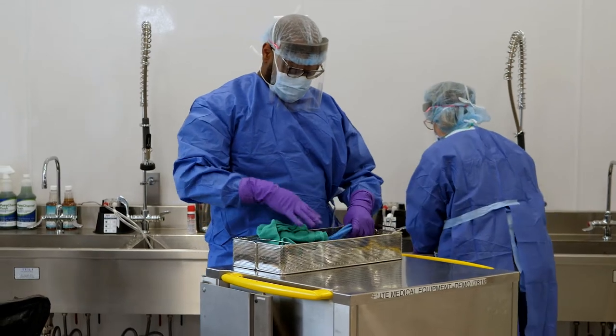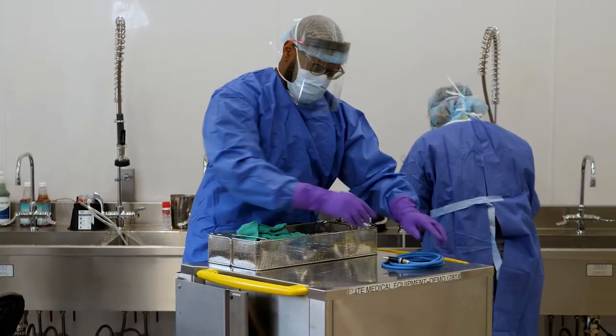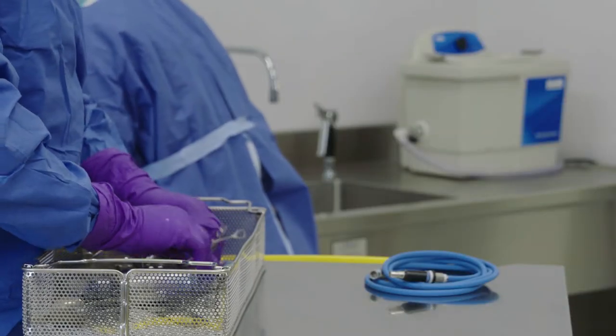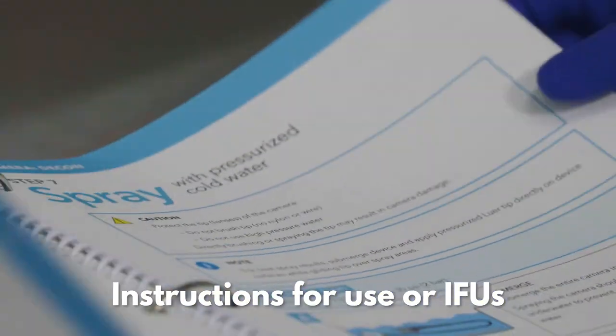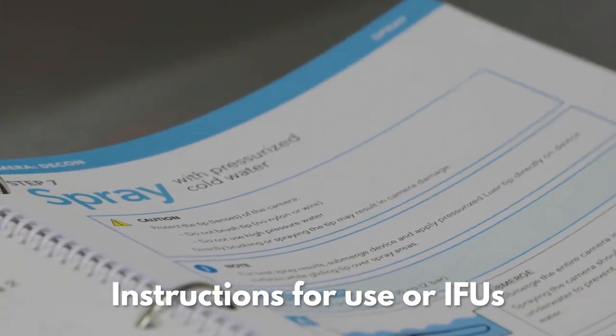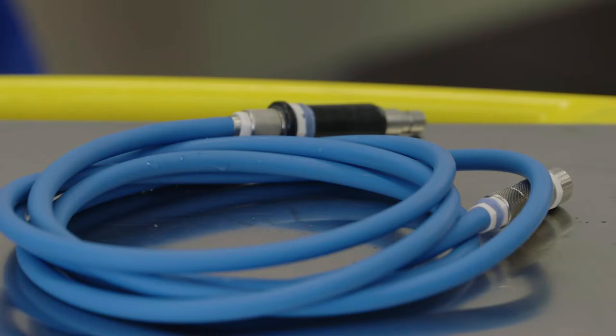The SP tech begins to carefully remove the instruments from the case cart while separating and labeling instruments that may need different cleaning processes performed. These are outlined in their instructions for use, or IFUs, such as non-submersible items like cords, cameras, and scopes.